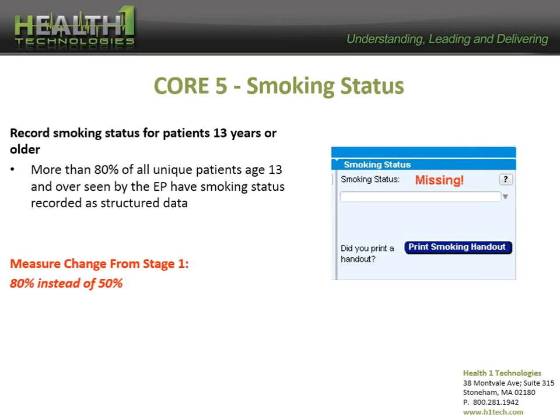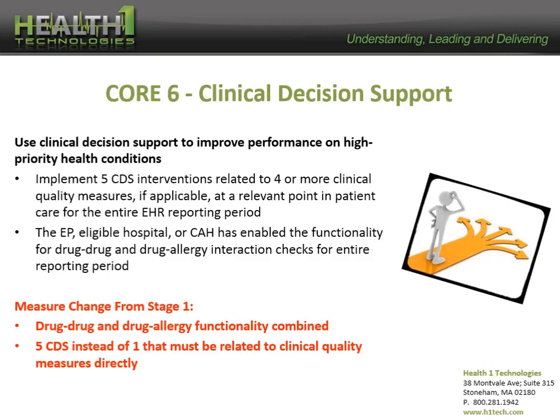Core number 6, clinical decision support. So this one I think is going to be a little challenging for some folks. So in stage 1, we needed to do one role, one clinical decision support role. And they've actually upped that to 5 roles for this year for stage 2. And 4 of those have to be directly related to the clinical quality measures. So I think that's going to be a challenging thing.